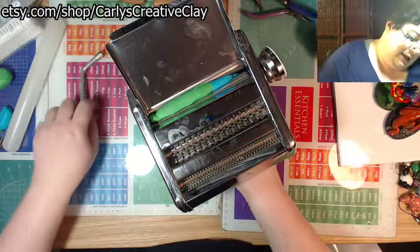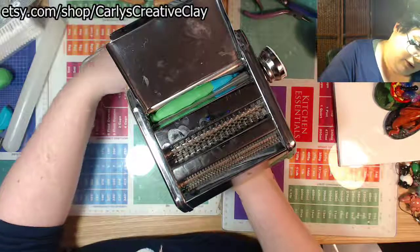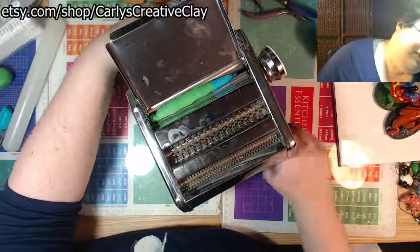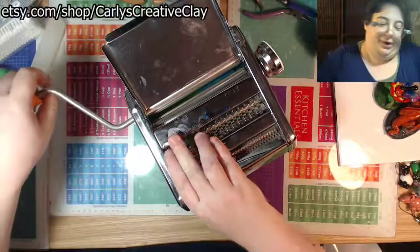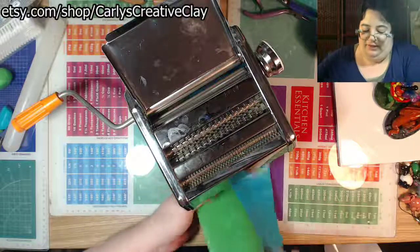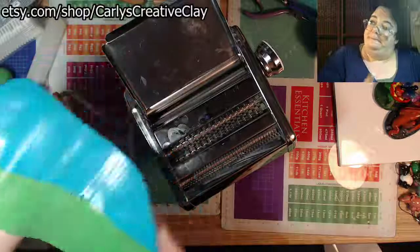Right, before it comes out, let's do that, because you don't want it to fold on itself and stick. There we go. There we are. So that first one's always the toughest. You've got a nice big sheet with your point.